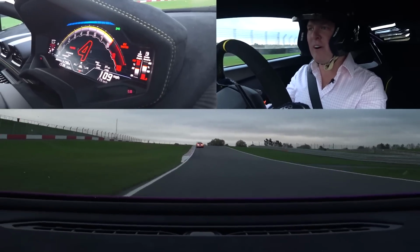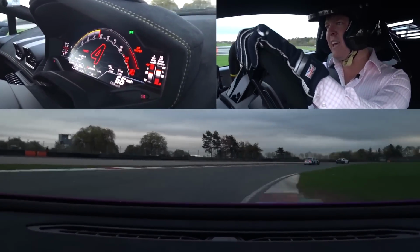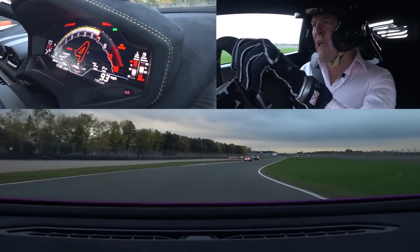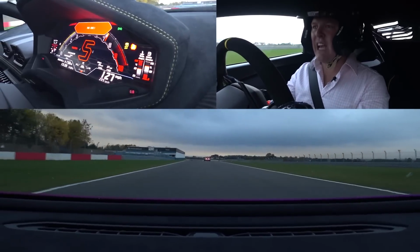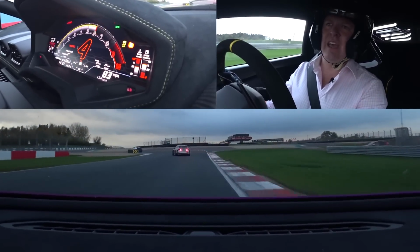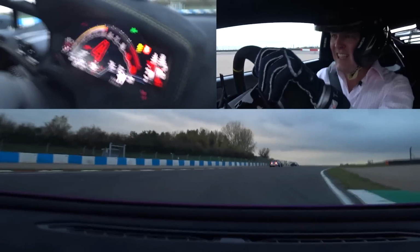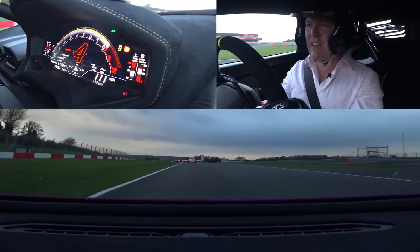Getting a little bit more accustomed to it already, a little bit more aware of what this thing is all about as we try to keep up a little bit with the race cars here. In fact, let's go into ESC off, or not fully off, but a little bit more off, you could say. Heavy on the brakes here as we come to the chicane. This is really quite fun to be chasing race cars ahead of us.